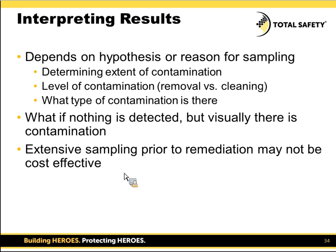Are you dealing with a little bit of contamination on the surface that can be cleaned? Or are you dealing with a lot of contamination that's going to require removal of that building material or product? And as I mentioned before, a lot of the sampling we do at the initial site visit is to determine what is there.